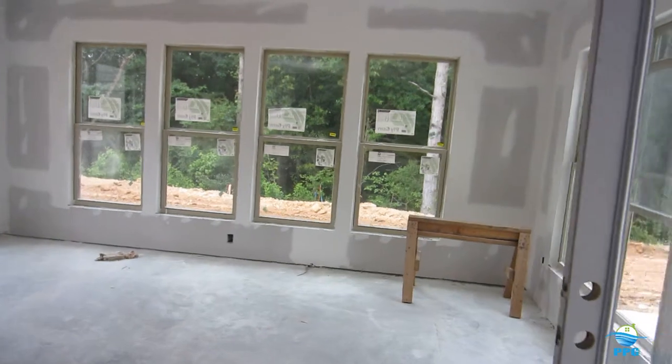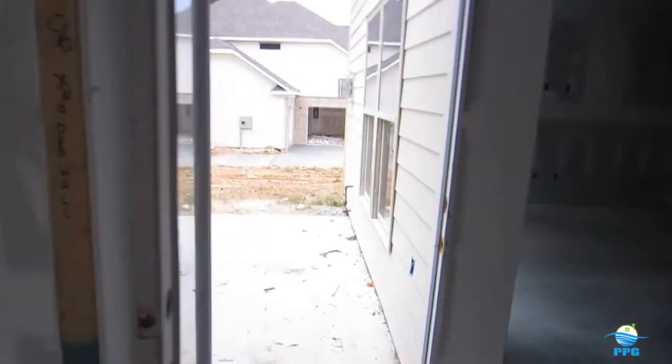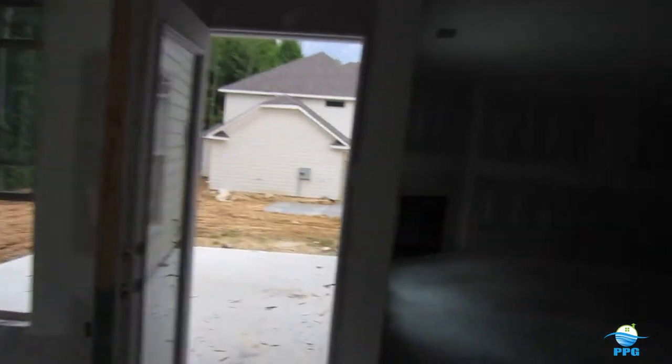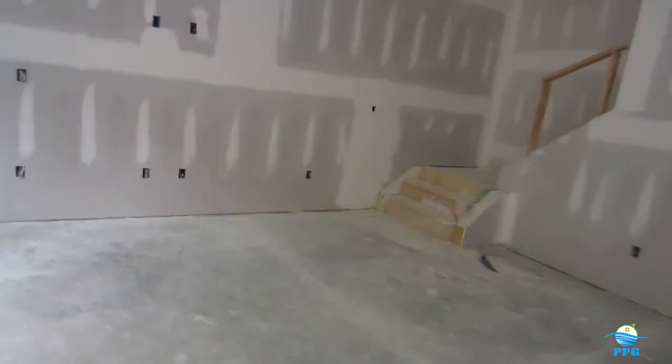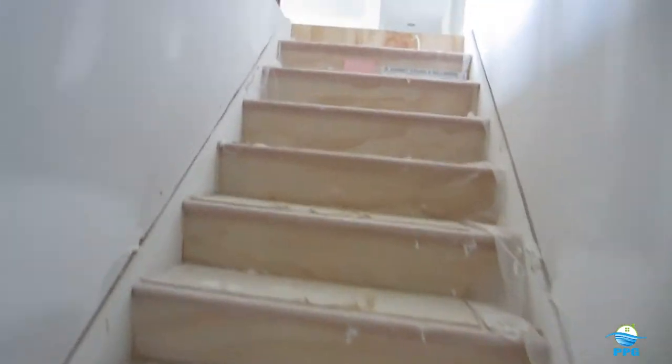But this is your sunroom area here. As you can see, windows all installed. Got the door. It finally came in, and that's installed. We still have to come through. We have to put in, like I said, the fixtures, the receptacles for the outlets, handrail. I'm sorry, and then the guardrails for the second floor.